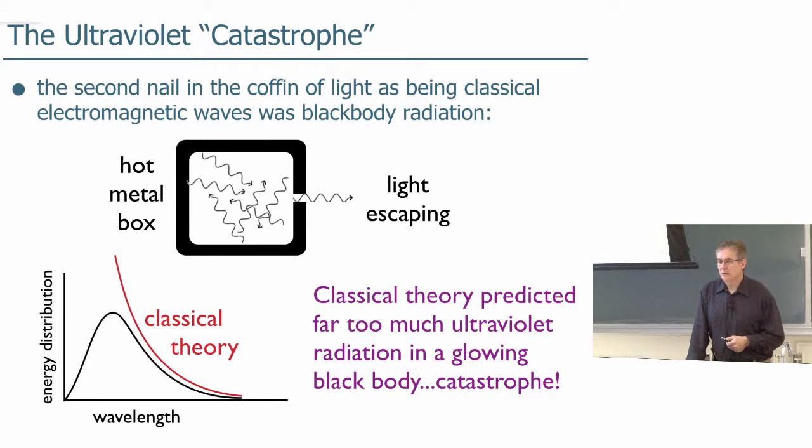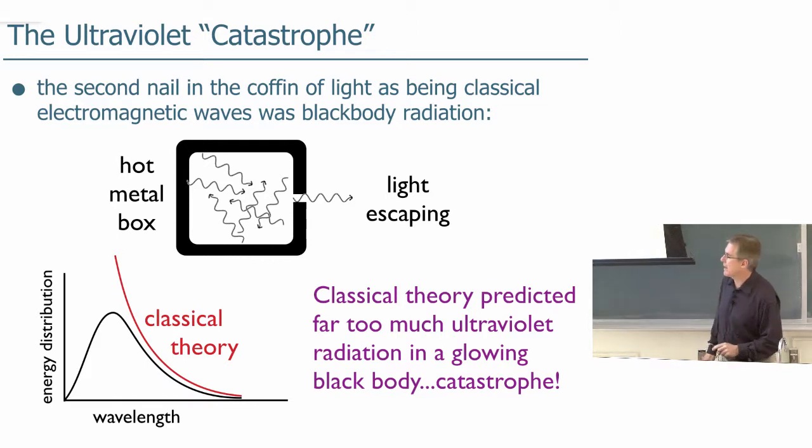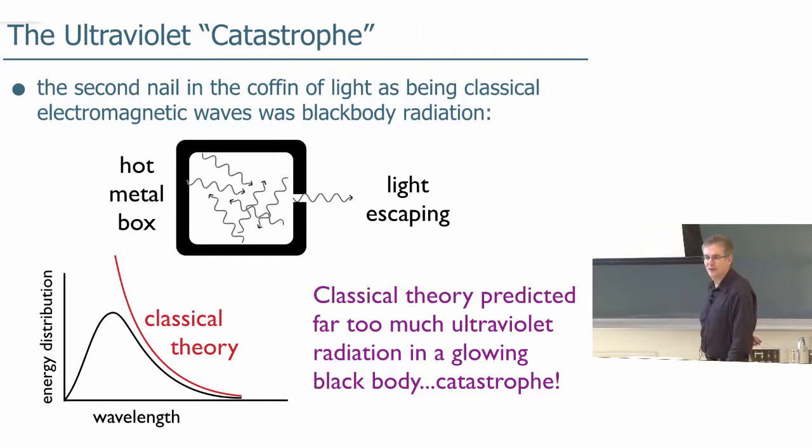If you tried to do this with classical electromagnetism and classical physics ideas, the prediction is that it should go up to infinity as the wavelength goes to 0. That is, as the light gets more and more into the ultraviolet, you should expect, by classical theory, to see more and more of it. In fact, this is a catastrophe, theoretically speaking, because it doesn't match the data that we had at all, and you get an infinity in your calculation. That's always a bad thing in physics. If you divide by 0 or whatever and get infinity, you must be doing something wrong.